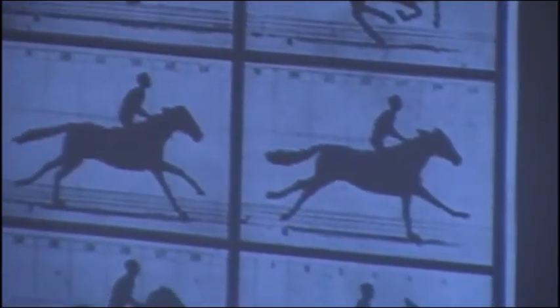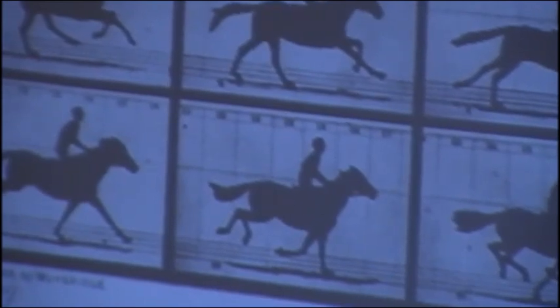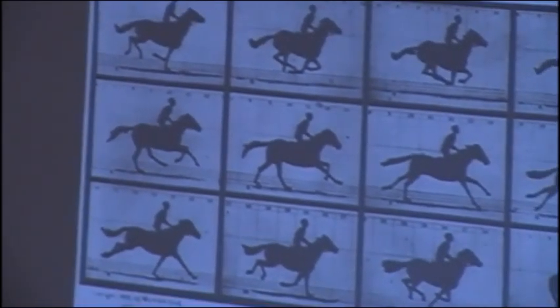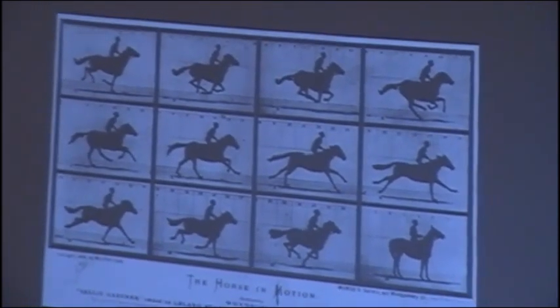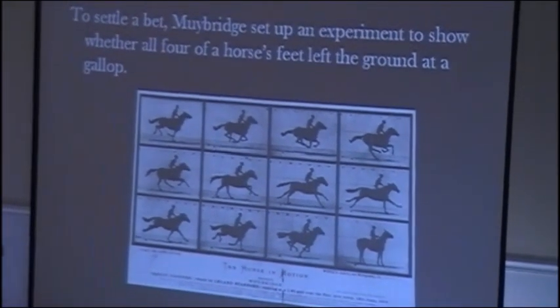So each of these frames was taken when the horse tripped a wire, and that camera went off. And as you can see right here, it's very obvious, and here, that the horse's legs are all off the ground. Here you can see it's on the ground, and of course on the rest of it, one leg is always on the ground. So this was probably the first time that photography was used for evidence, if you will, something that people couldn't just see with their naked eye.